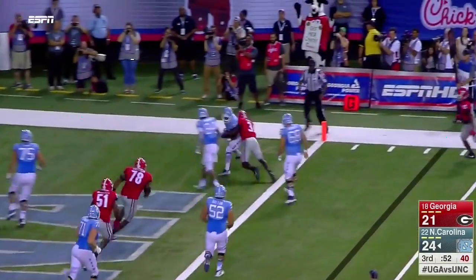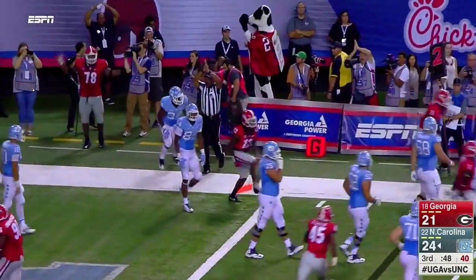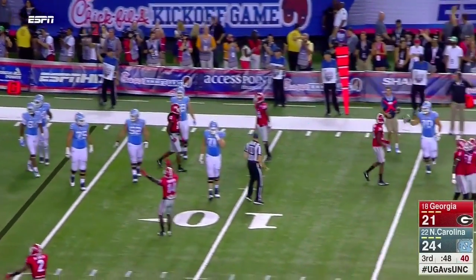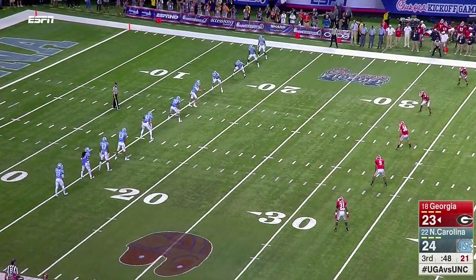Trubisky in trouble. Throws it. Caught. That's going to be a safety. They set up the screen to Elijah Hood in the end zone. And it's a safety and 2 points for the Dawgs. Makes it a 1-point game. This game around in 7 minutes.